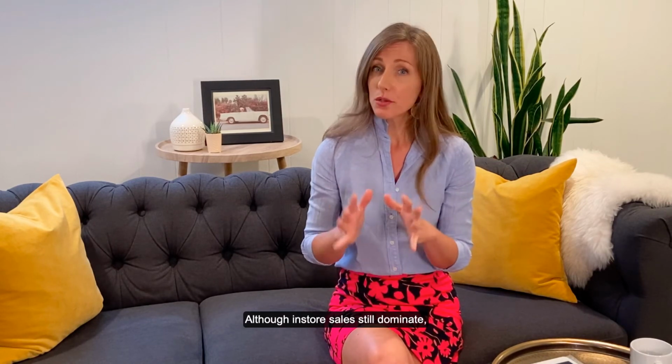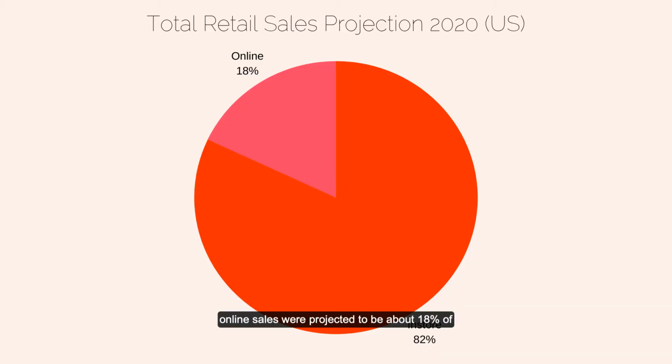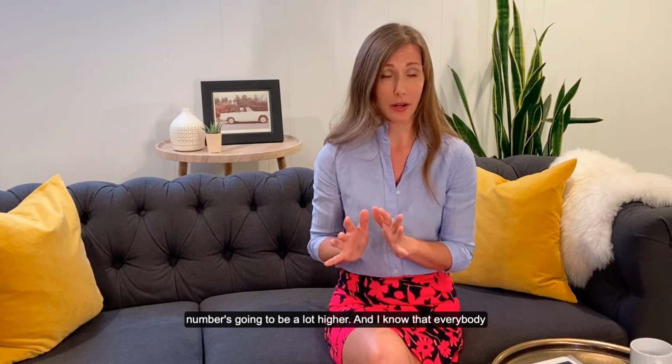So, although in-store sales still dominate, online sales were projected to be about 18% of total retail sales for the year 2020. And that was before the pandemic hit. So I imagine that number is going to be a lot higher.